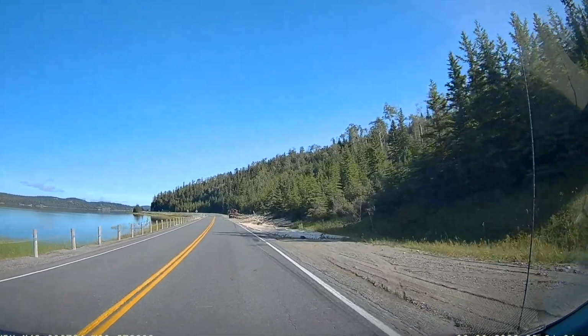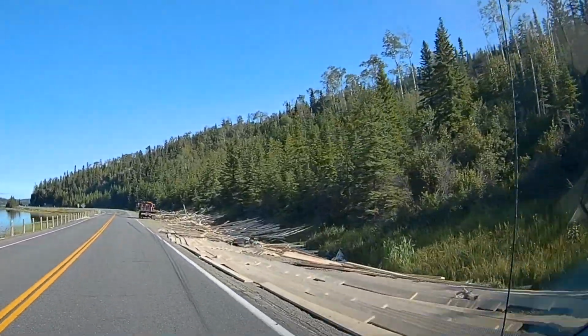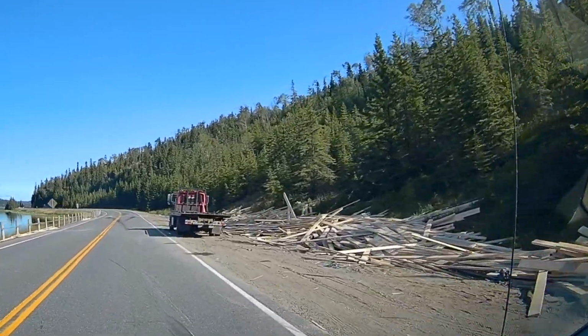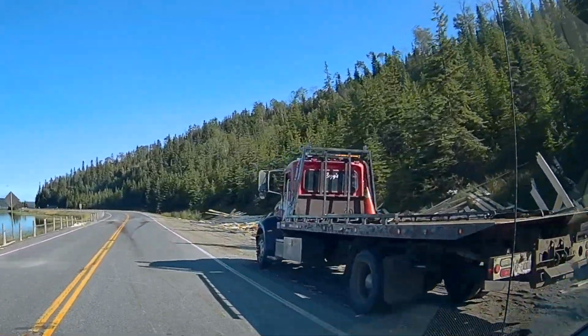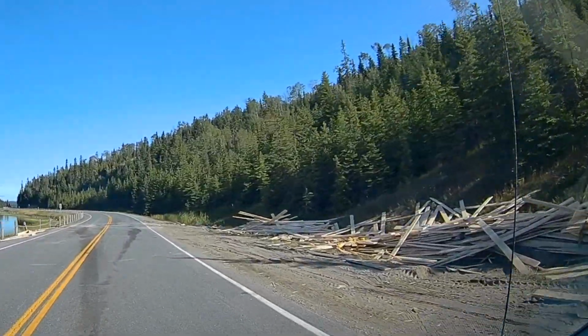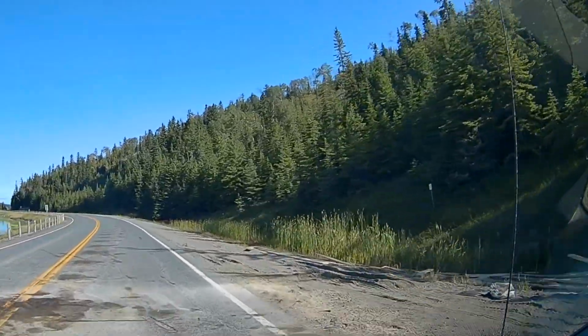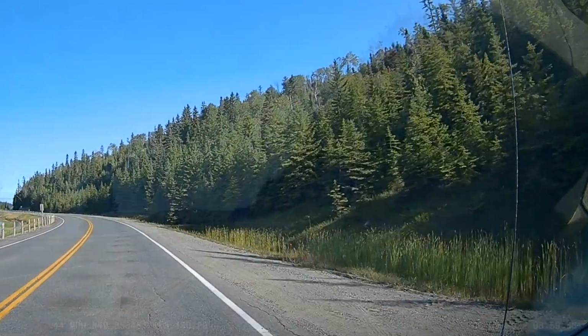Somebody lost their whole load of 2x6s. Oh my god. Came up around that corner kinda fast, didn't he? Yeah. Now how's that guy gonna load them? Just waiting for a whole bunch of help. I hope so.